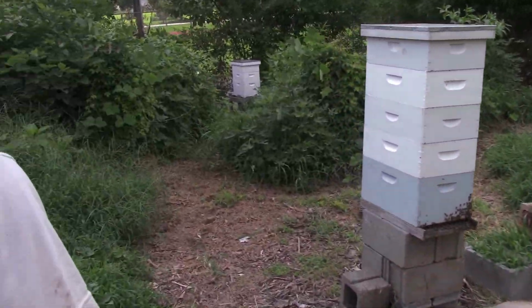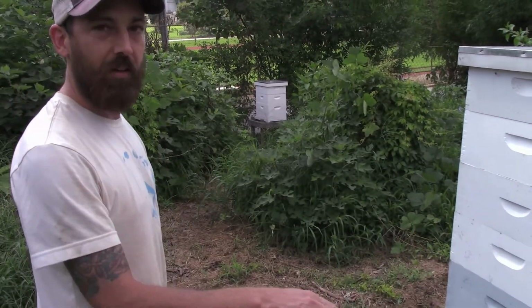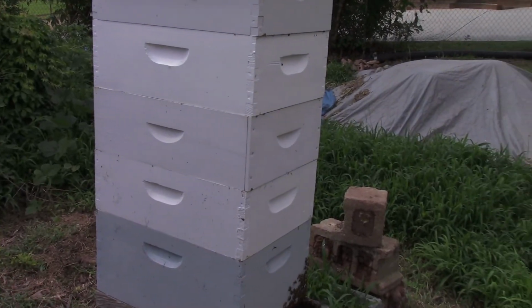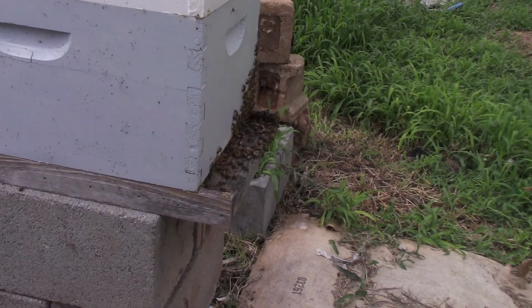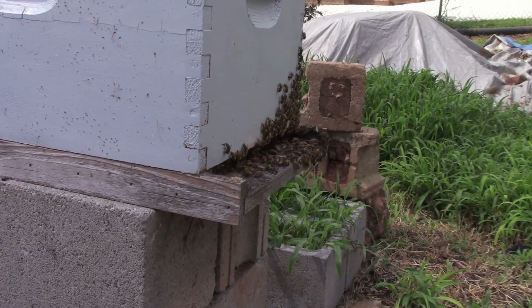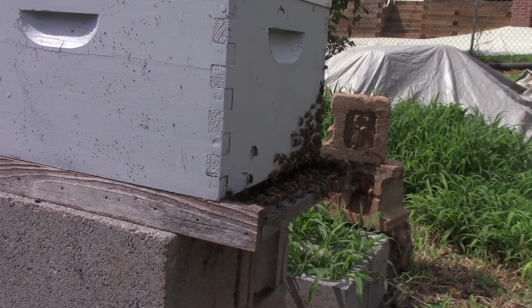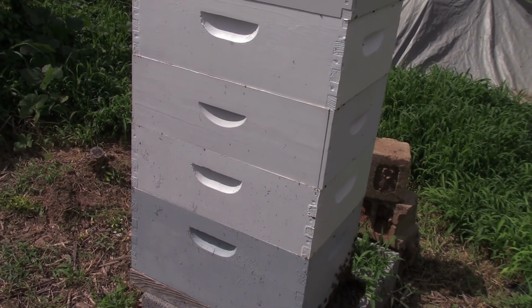They're pretty friendly. I wouldn't stick your face right up in there or get in the way of the entrance, but if you hang out right here, you'll probably be all right. Look at that, guys. They're in there. What is it, one brooder and three supers? Yeah, four honey supers and one hive body, I guess.